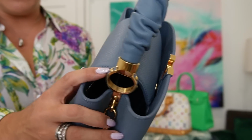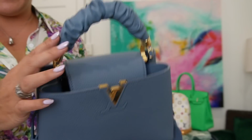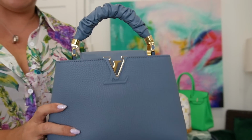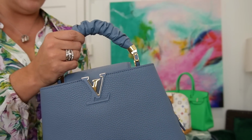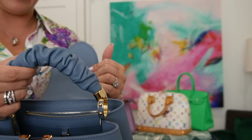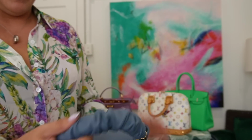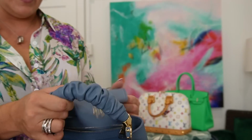I love these rivet details that are from the trunks. In this bag, I love the chouchou handle. The price of this bag is the first most obvious con. The second con, I would say, is probably a little bit easier than the Dior flap because it's easier to maneuver around because it doesn't cover the whole top of the bag, whereas the Dior flap does.